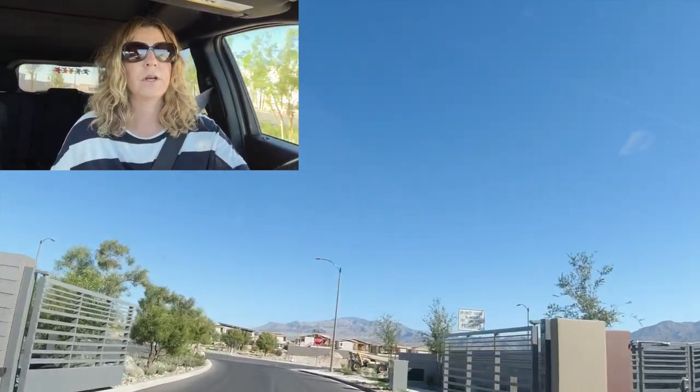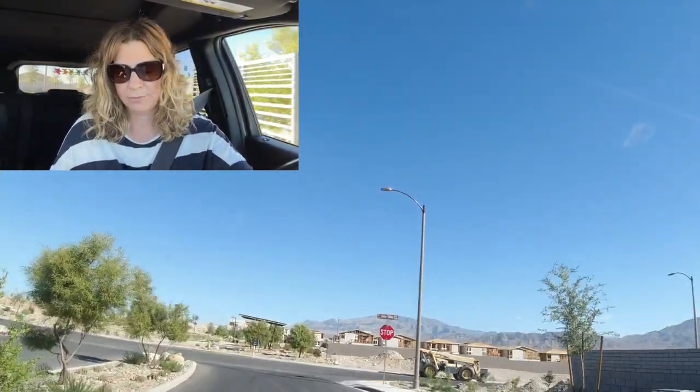So this is Archer, and let me get my little sheet. The homes in this community are between 2,472 square feet and 2,918 square feet. They're a little bigger than the rest. They have 2 to 4 bedrooms and 2.5 to 3.5 bathrooms.